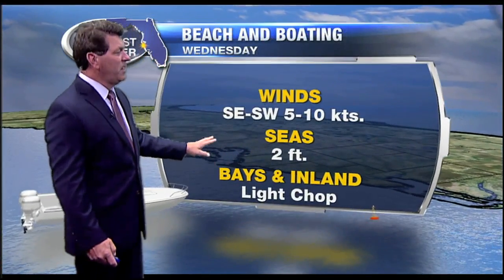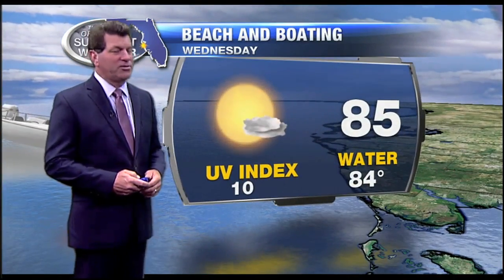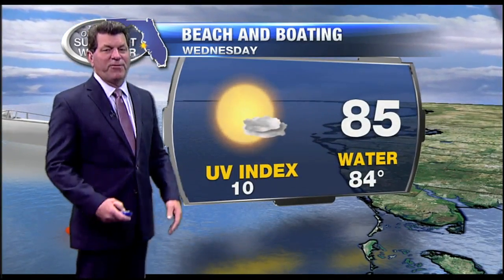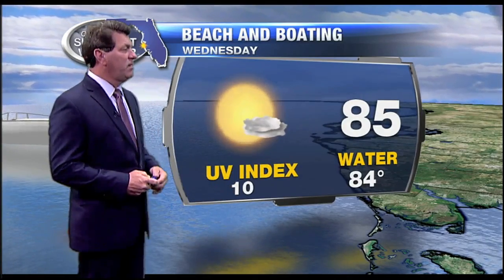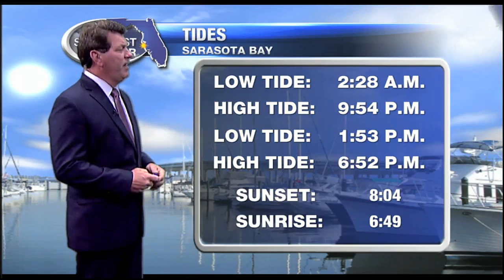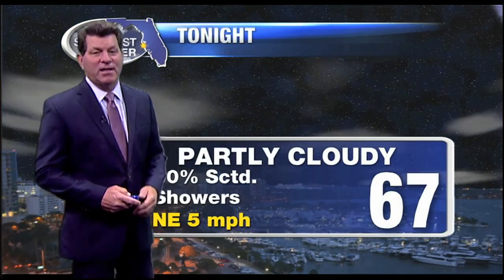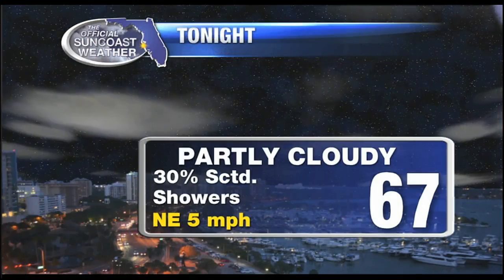For boaters, winds will be out of the southeast, switching to the southwest at 5 to 10 knots out there. Light chop on the bays and water temperature at 84 degrees. UV index, load up on the sunscreen, will be high tomorrow if you're heading to beaches or outdoors. A low tide at 2:28 and a high tide at 9:54. Sunset just 4 minutes after 8 tonight. Partly cloudy, some scattered storms, 67 for your low.